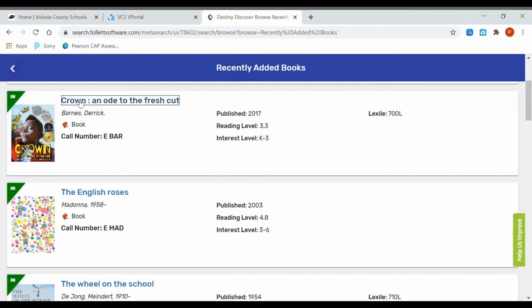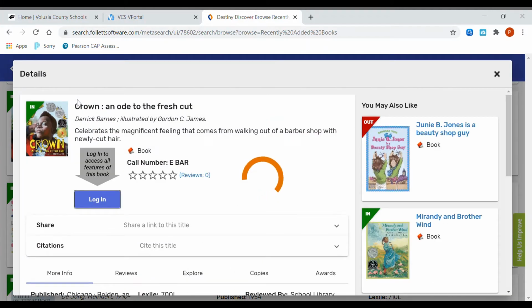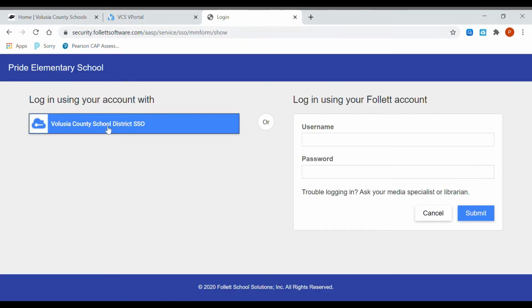When I click Crown, the title, it's going to ask me to log in. We can use our Volusia County Schools account. So just by simply clicking on that blue bar, you'll have access to everything you need.